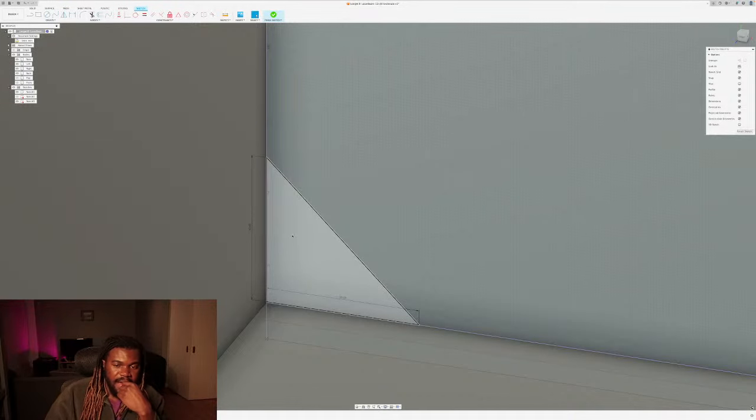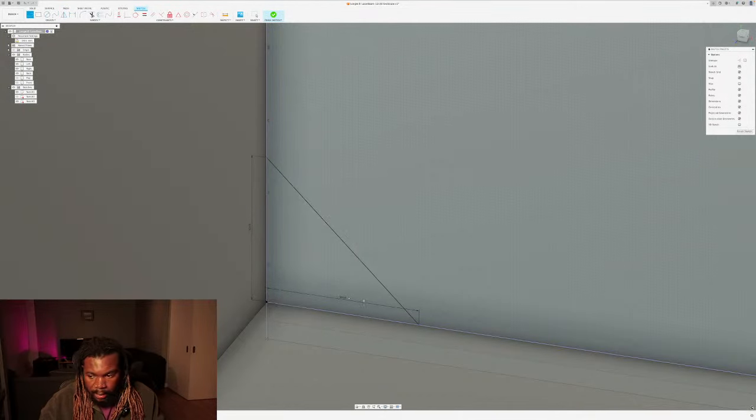And now we want to think about how we want this thing to be designed. Because we can make it solid and then we can just put holes through it, right? For the wood screws or for whatever screws that we want to use. But we also kind of want to save time with our prints. So I'm just going to make some lines so I can figure out how I want this to be.